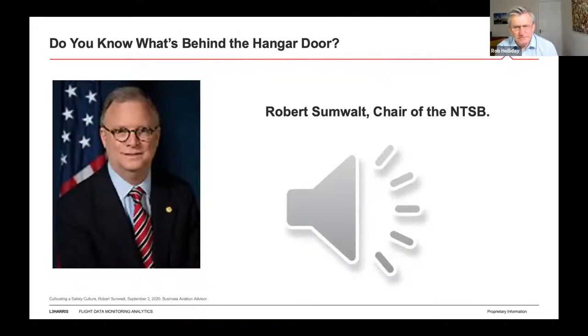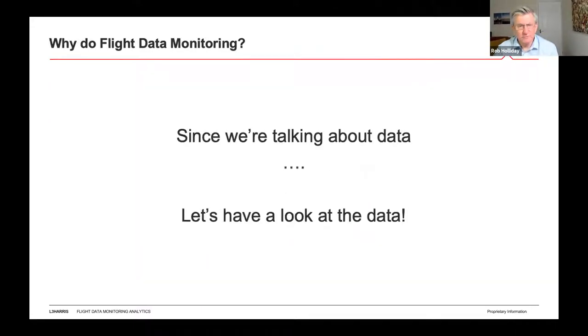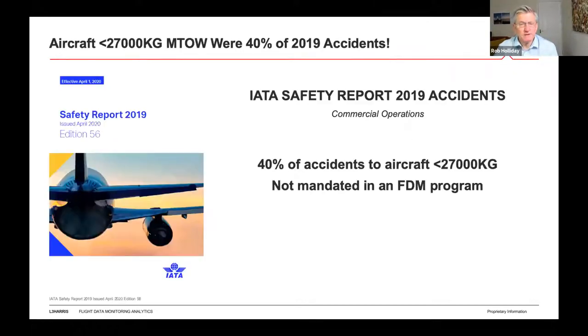So Robert asks a very important question there. Do you know what's behind the hangar door? And that's what flight data monitoring can offer you. And since we're talking about data, let's have a look at some of the data.